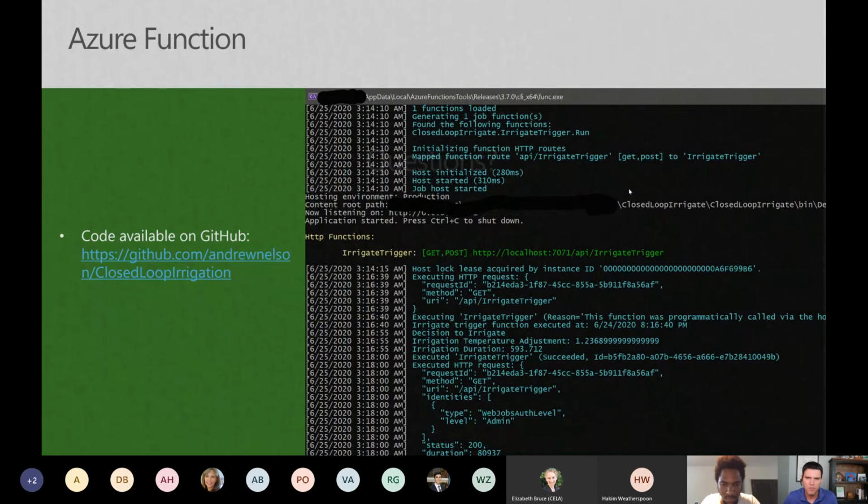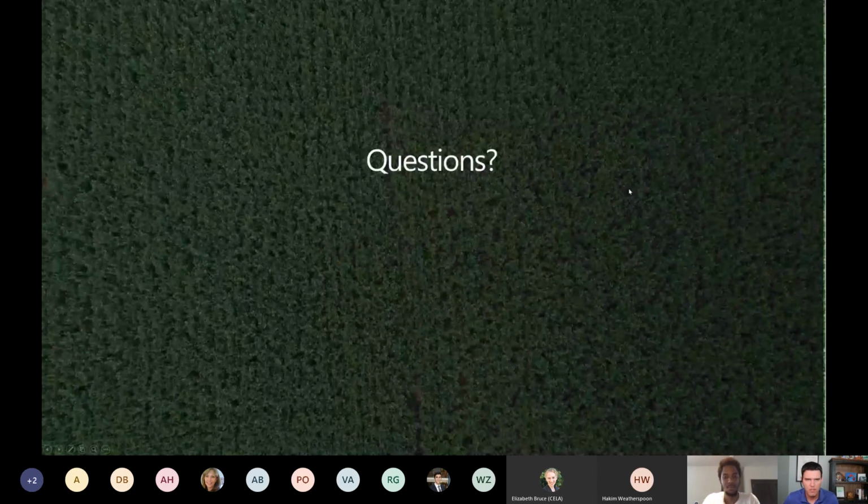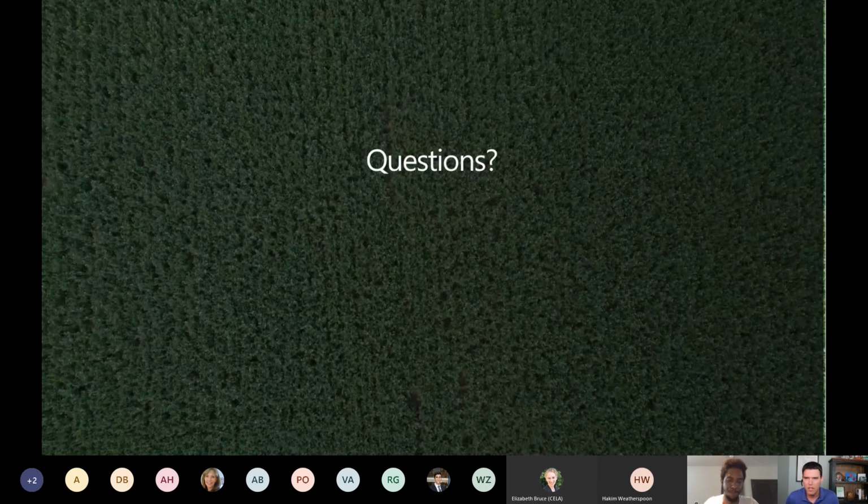I will also post the GitHub link in the chat to access the function code, and if there are any questions, feel free to reach out. We're wanting to provide a quick and easy starting point for this. I'll probably be updating it slowly as we get drier, but the hard part is that right now all of my decisions are don't water.